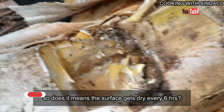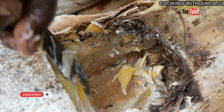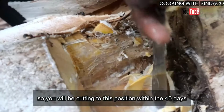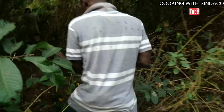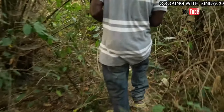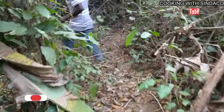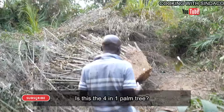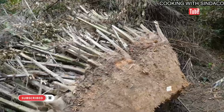That means every 6 hours it is dry. Every 6 hours it is not dry. In 2 months, maybe 40 days later, do you see? 40 days later, do you decide? Yes. Wow.